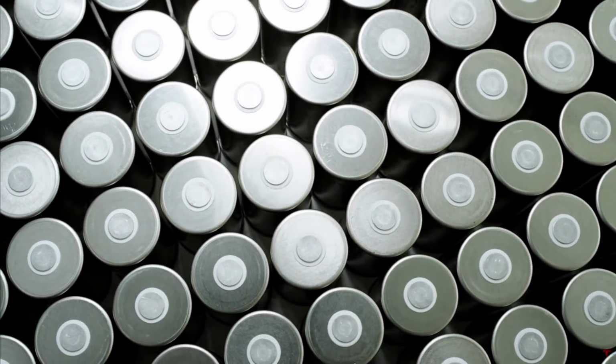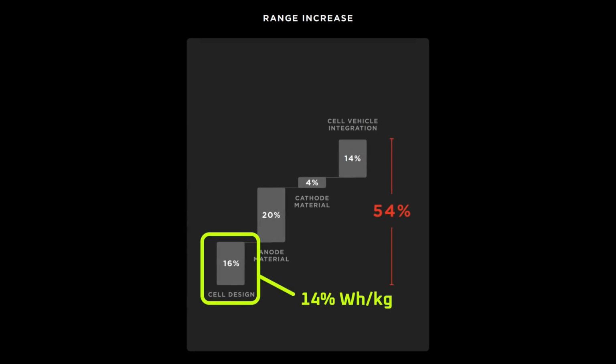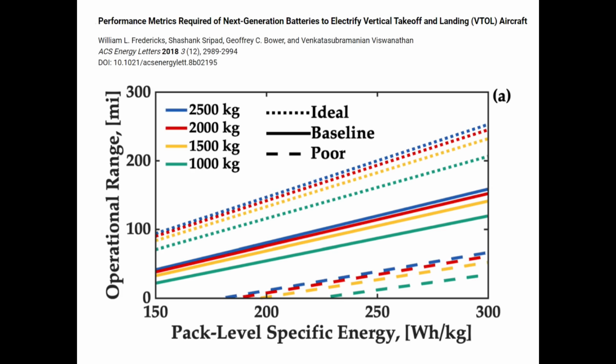Let's take a closer look at the 4680. The 4680 cell design increases range by 16%, which is roughly equivalent to a 14% improvement in energy density. This is because increasing the energy density slightly reduces the weight of the vehicle, which compounds the impact of the energy density increase. Battery cells that weigh less mean a vehicle that weighs less, meaning the vehicle can go further with the same amount of energy.